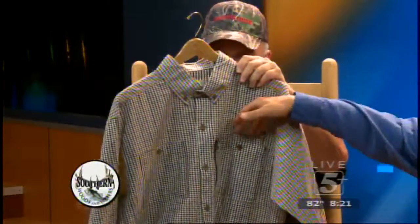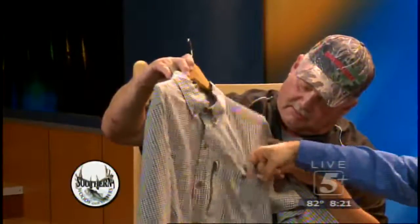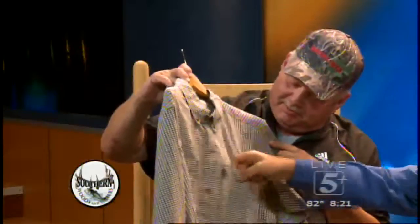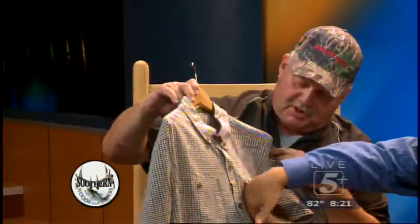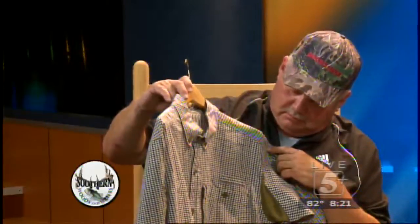If you look at it, it's a pocket that's easy to get into. Your sunglasses holder right there. We've got a hidden pocket here that zips down and it goes right inside. So you can put a cell phone, hunting license, fishing license, passport if it's a travel shirt.